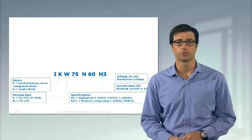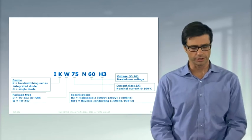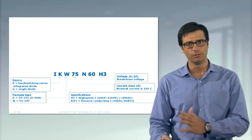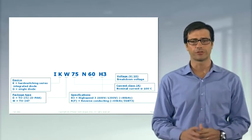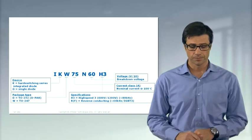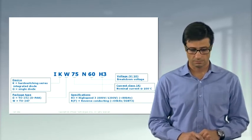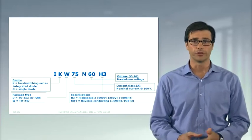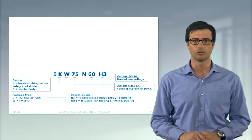As a brief introduction to the products, we have a naming convention for the IGBTs at Infineon. Here is a brief explanation of how the names are derived. We have this IKW, where the I represents Infineon, where we come from. The K represents whether the product has a freewheeling diode as a copack or is a single IGBT. And this slide is wrong. Then the next one is the package, which in this case is a W, representing a TO-247 package. We also have a D, for example, which represents the D-PAK, the TO-252.